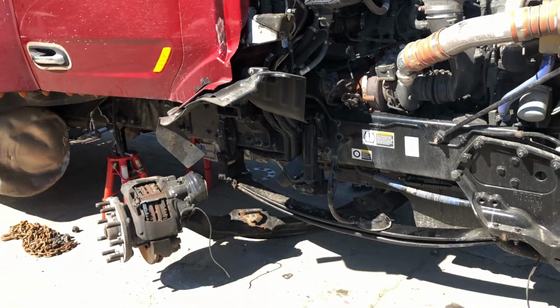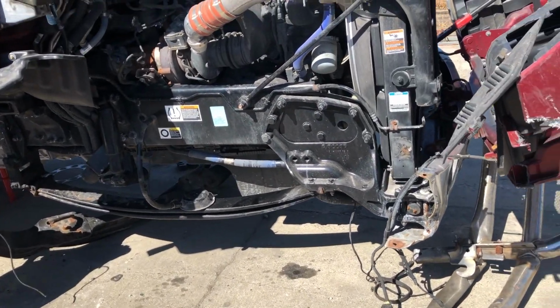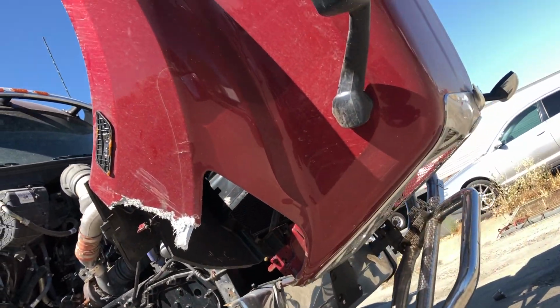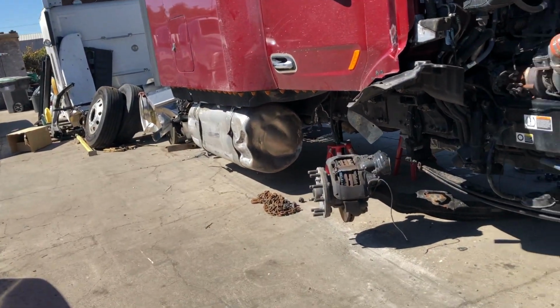And it is wrecked. I got it at auction. As you can see, it's got extensive damage to the front. I think the guy hit something with the side, because as you can see, the hood right there on the side is messed up and then just goes down the whole side.